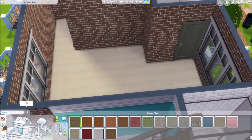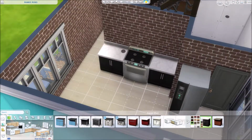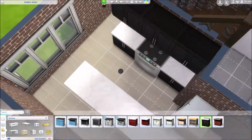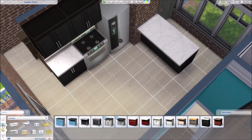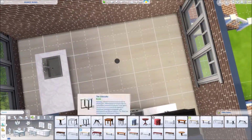So that room downstairs, the lounge and office space, was super girly. But then up here we took some of the brickwork from the steps and made it quite modern. And I had issues working out the layout of this room until I moved the fridge into the wall there. But yeah, I didn't know really what I wanted to do.